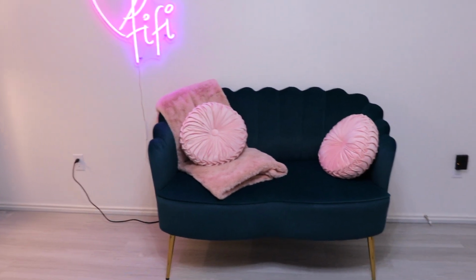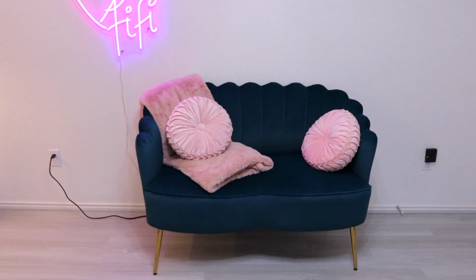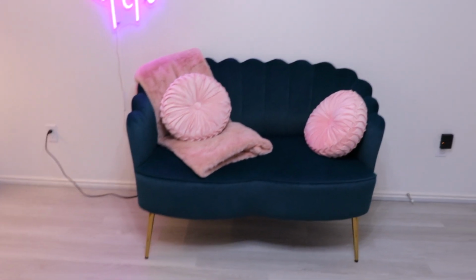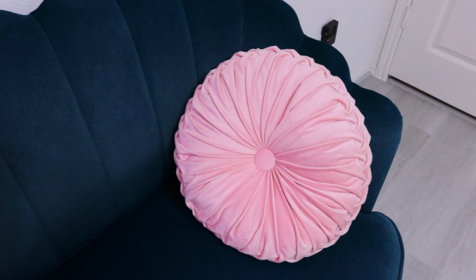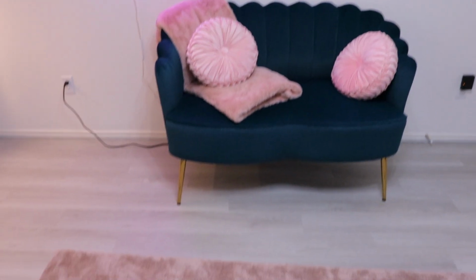Sticking with the overall theme of the room, I have this beautiful love seat which I got from Wayfair, and it has gold legs which I absolutely love. This is going to serve as my main filming background going forward for my videos. On top of the couch, I have these two pink circle throw pillows which I got from At Home, and the throw blanket is from a local furniture store here in Austin, Texas. Unfortunately, they do not have a website, but you can always find something similar on Amazon any day, anytime. Below all of that, I'm not sure if it's called pink or dusty rose.